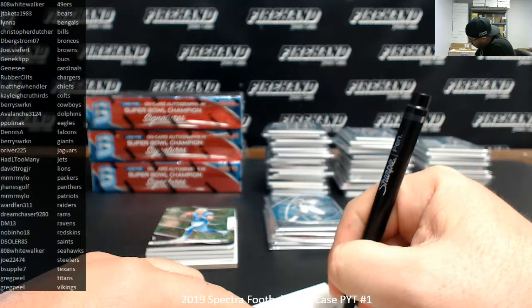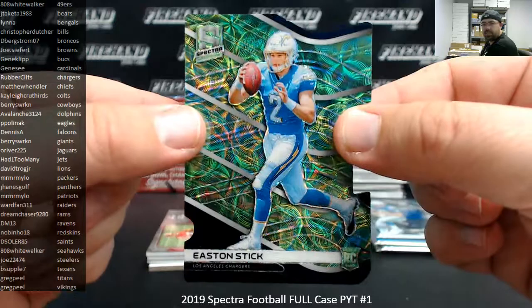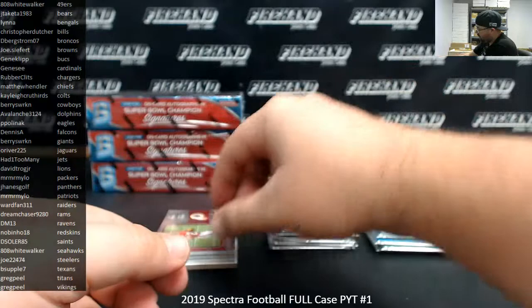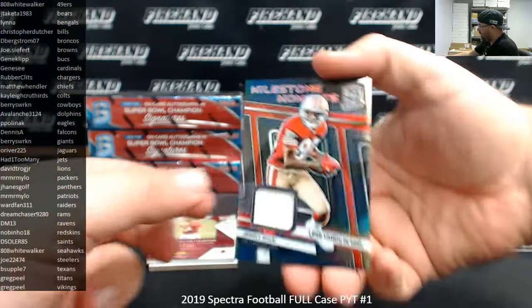Yeah, they got some pretty cool looks. They got some pretty cool shots on them, that's for sure. Easton Stick, neon green, number to 30. Chargers going to Robert Klitz. Bryce Love, number to 199. Base Monumental Materials. Redskins going to Nobinho 18. Jerry Rice, number to 99. That's a Milestone Moments. 49ers, 808 White Walker.